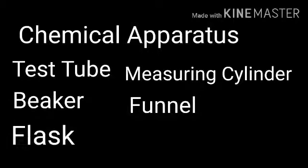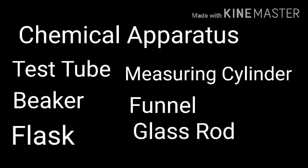Hi dear children, welcome back to our chemistry class. Last class we learned about some chemical apparatus and their uses. Most of the laboratory apparatus are made of glass. For example, test tube, beaker, flask, measuring cylinder, funnel, glass rod, watch glass, etc.